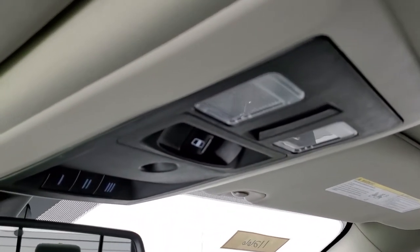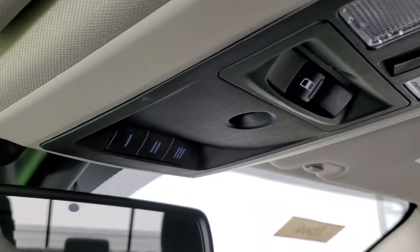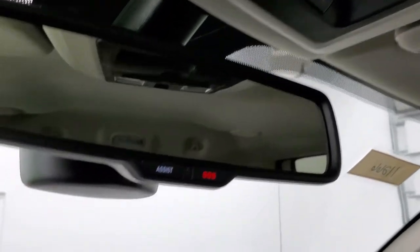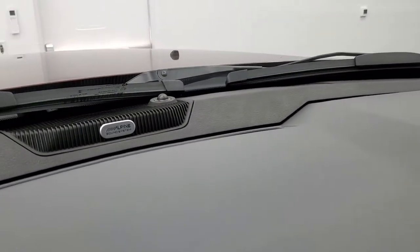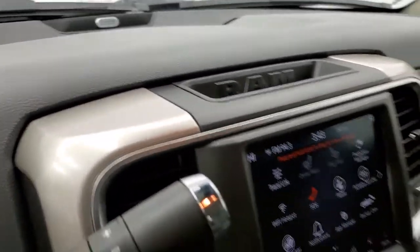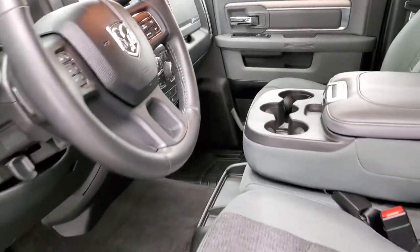Map lights, power slide rear window, and your Homelink buttons for your garage doors, security systems, and lighting systems. You get SOS and assist buttons in that rearview mirror. And then you do get that Alpine badge right there, letting you know that you have the upgraded sound system in this truck. We'll take a quick look at the back seats and then we'll start it up and check out under the hood.